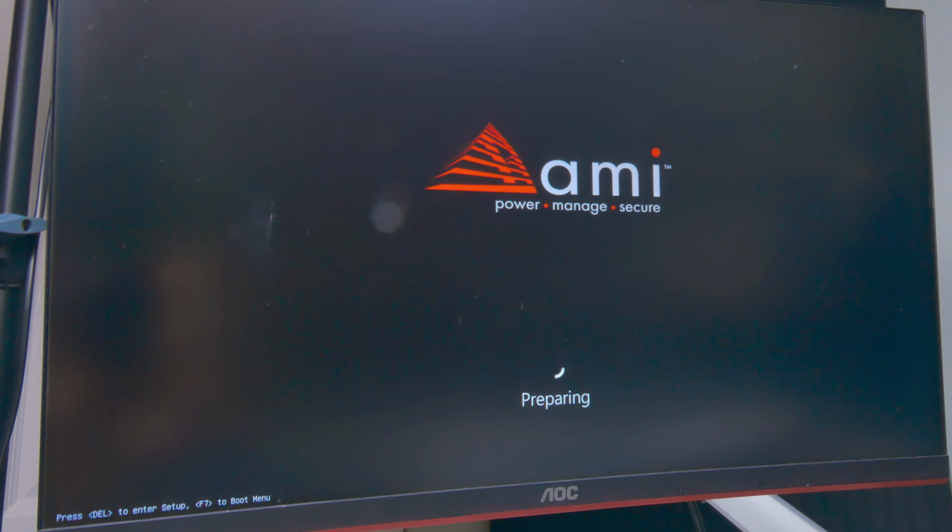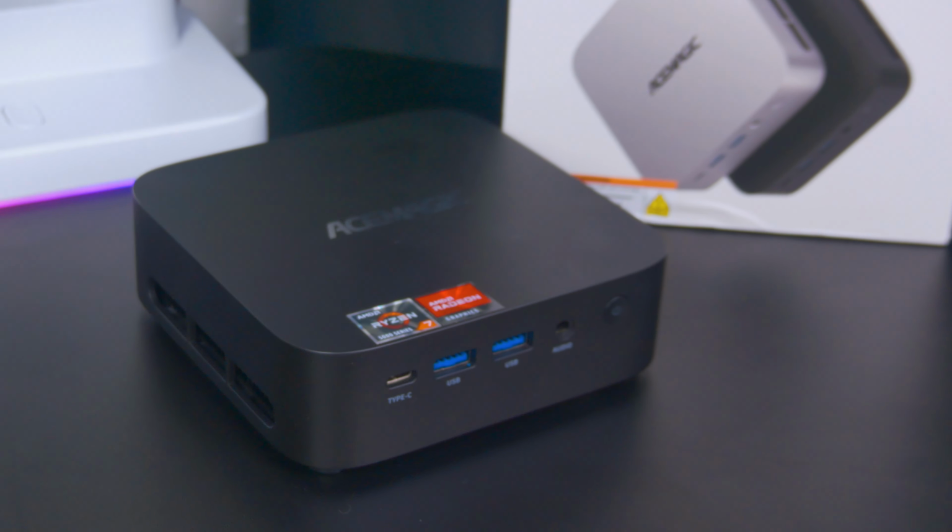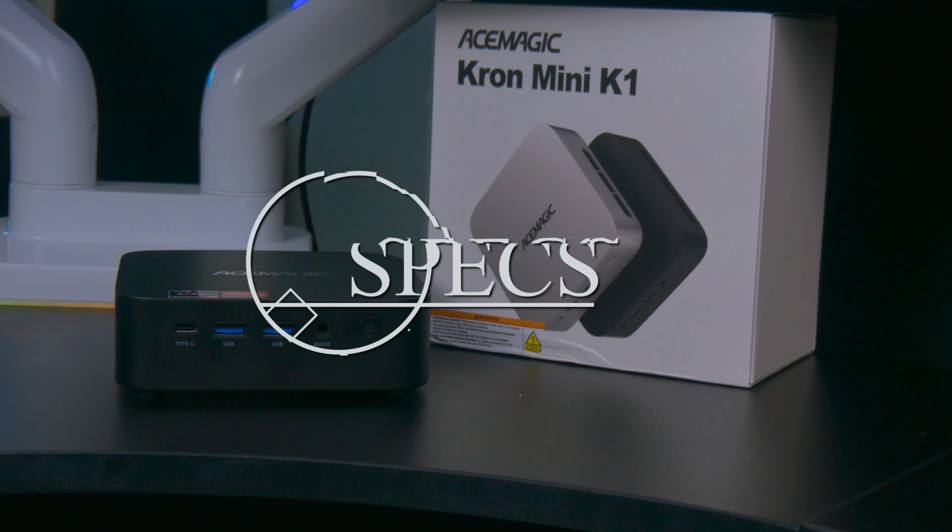Let's see how long it takes to boot up. Not bad. On first boot, you are greeted with just a completely normal default Windows installation. There is no proprietary software that comes with this, so all you're given is just whatever Windows decides you are required to have. As always, when it comes to getting any type of pre-built PC, you should absolutely always just do a clean install of Windows, which is what I did with this.